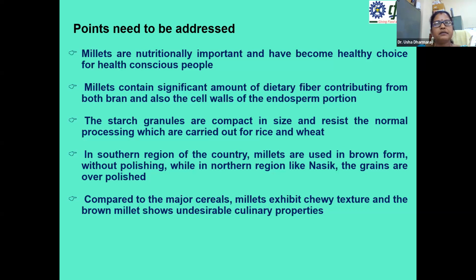But still, because of all its components, maybe it may be dietary fiber, it may be the endosperm structure and the starch granules, which are very compactly arranged. When you compare it with rice, the starch granules of millets are very compactly arranged. Quite a good amount of dietary fiber is also present, not only outside but inside the kernel also. And many of the millets, as you know, contain a lot of phytochemicals. All these components sometimes pose problems for processing.